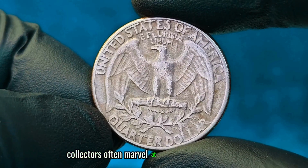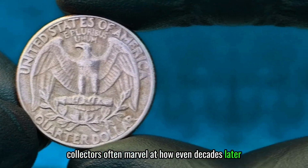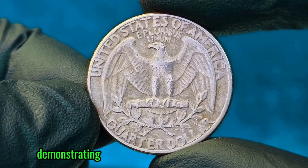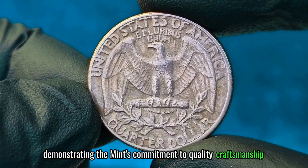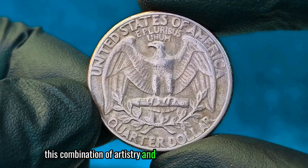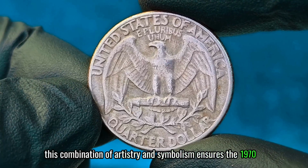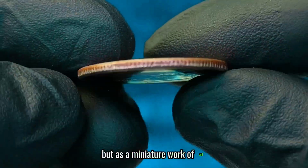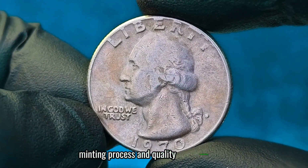Collectors often marvel at how, even decades later, the clarity of the design remains exceptional on high-grade coins, demonstrating the mint's commitment to quality craftsmanship. This combination of artistry and symbolism ensures the 1970 D stands out not just as currency, but as a miniature work of art. Minting process and quality considerations.